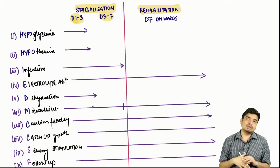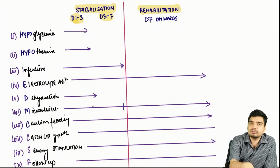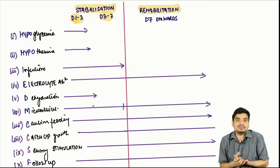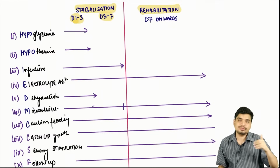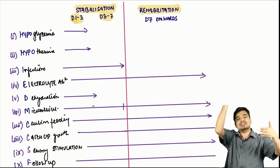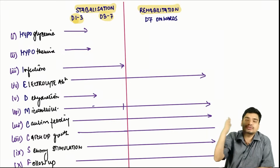The concept basically goes that the child who has come to you with SAM, because of the complications of SAM, can actually die within the first 7 days. So the first 7 days are used to stabilize the child so that he doesn't die. The entire concept of the first 7 days is, okay, don't let the child die. मरना नहीं चाहिए. हाँ, जब पहले 7 दिन में हमने उसको जिंदा कर लिया, in the first 7 days when we have ensured that the child is alive, only after that do we build that child up. Building up is what is called rehabilitation. That's why rehabilitation comes after the first 7 days.